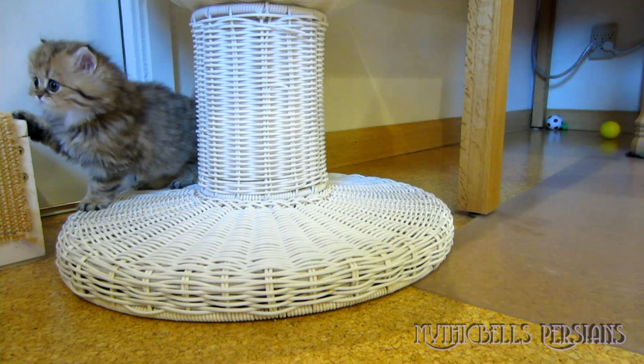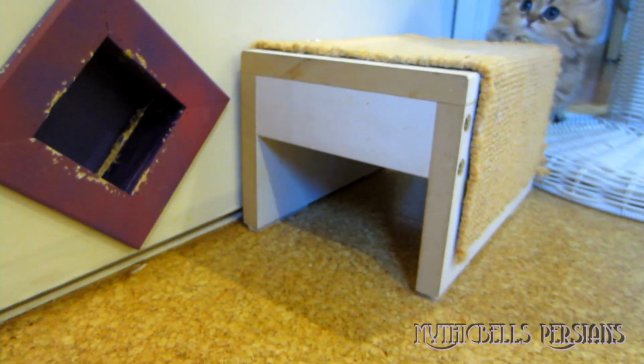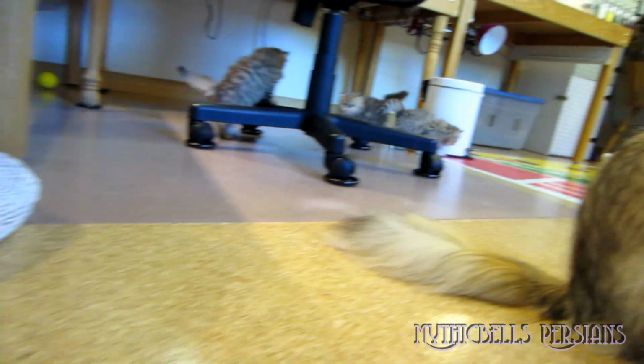Kemo Sabe had a few bites to eat. Where is Kemo Sabe? Kemo Sabe, can I see you under here? Nope. Oh, she's way over there now. Okay.